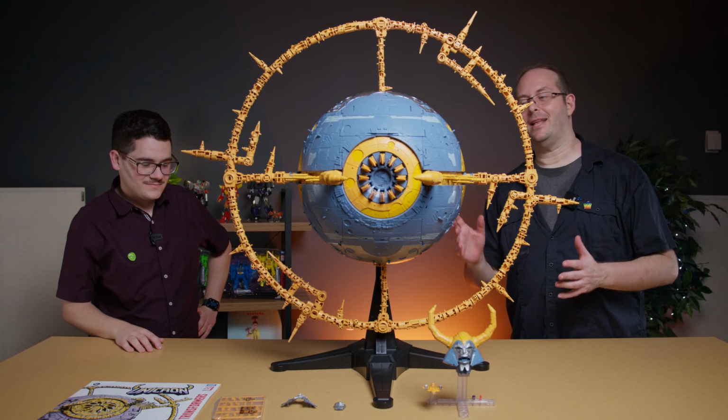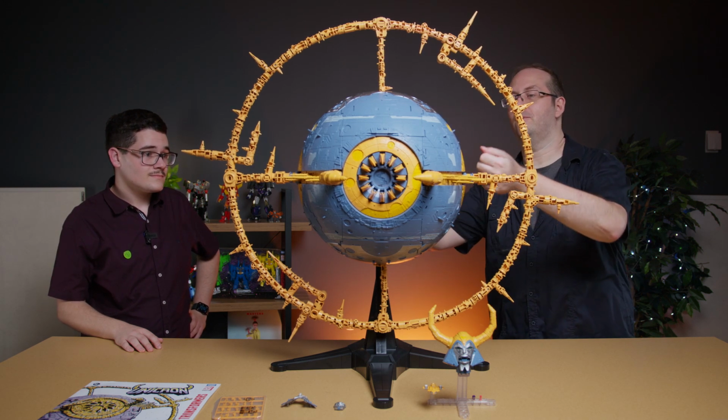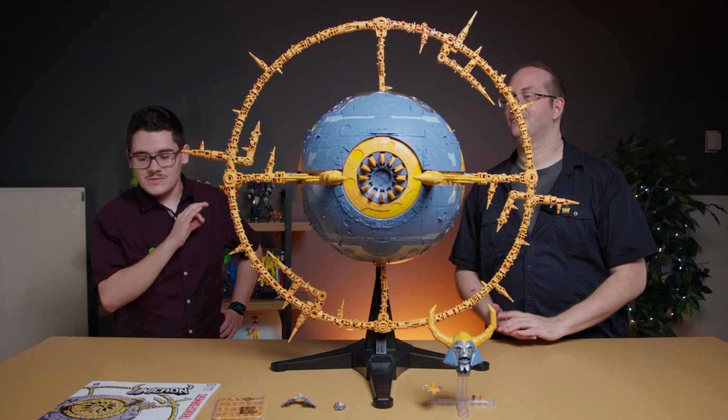So yeah, it's been an experience getting this guy out of the box and actually setting it up. But it's not actually that difficult. You figure out how to put the stand on, you take the side panels off, you flip the horns out, attach these pieces, then you put the rings together and you're done. But not demonstrated in the instructions whatsoever.